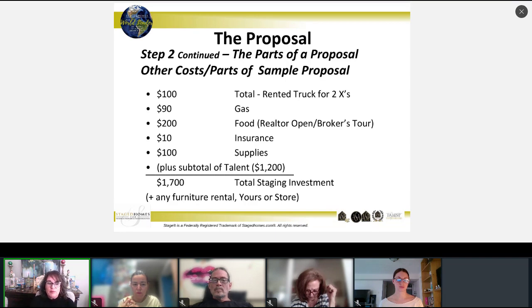And if it's not doable based on your overhead and expenses and so forth, you're not going to pay them for the privilege of staging their property, and you don't want to lose money. You have a right to make a profit.